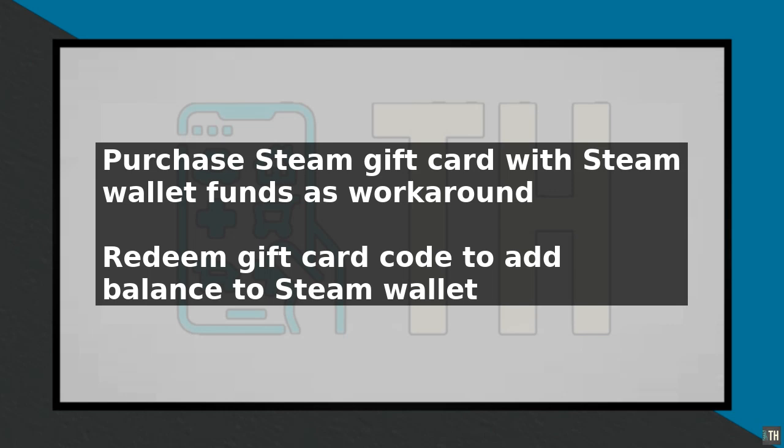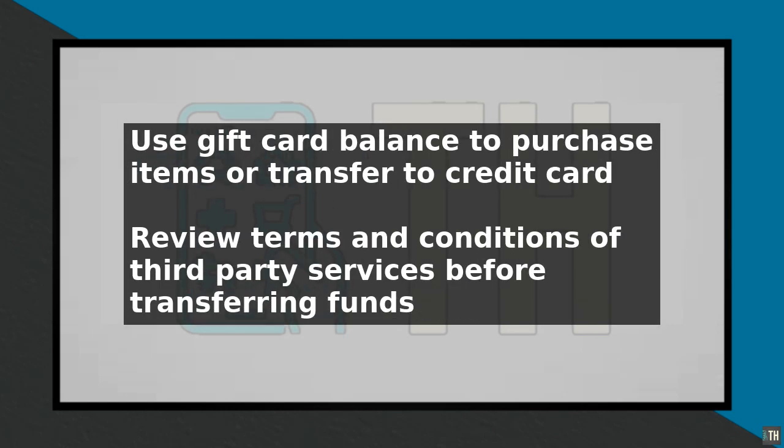It is essential to note that transferring Steam wallet funds to a credit card may incur fees and is subject to the terms and conditions of the third-party service you use. In conclusion, while Steam does not allow direct transfers from your Steam wallet to a credit card, you can use a third-party service or a gift card to achieve this. Always review the terms and conditions of any third-party service before using it to transfer your Steam wallet funds.